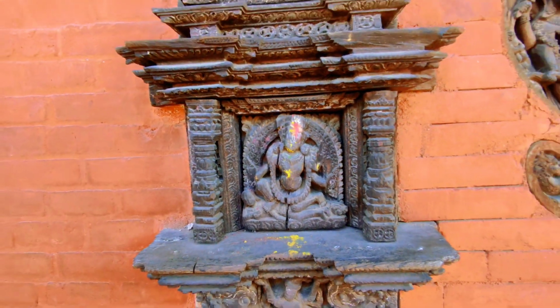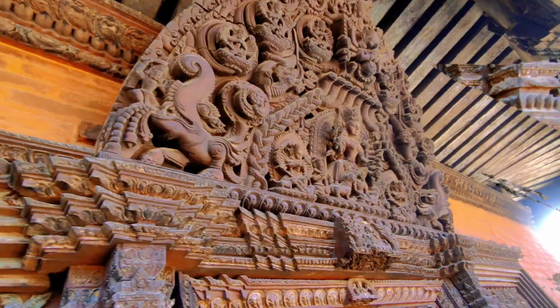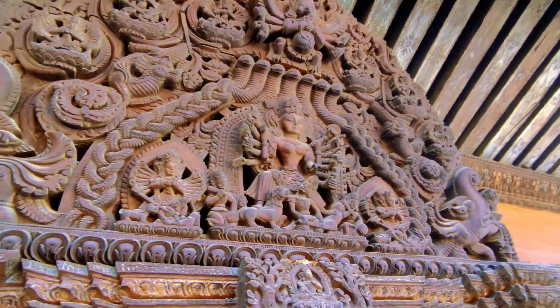You can see how beautifully they have been made. The details in the sculptures are really majestic.